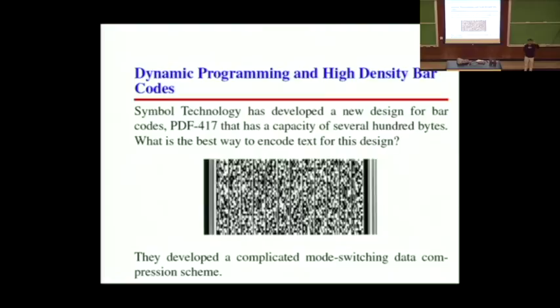They don't want to give these people larger driver's licenses, right? So they got a text compression problem. How can we express a text file efficiently using this kind of barcode scheme?